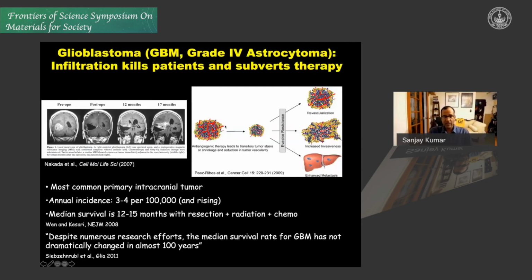Here's an example of the latter concept on the right. Anti-angiogenic agents such as bevacizumab or Avastin have received a lot of attention in brain cancer and other cancers because of their ability to choke off the blood supply of growing tumor. And indeed, in GBM, anti-angiogenic agents do a good job of shrinking tumors, at least initially.